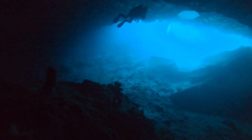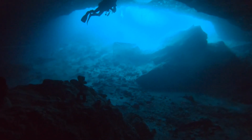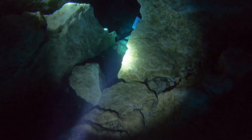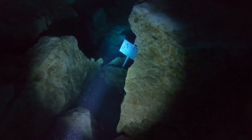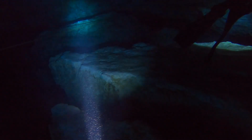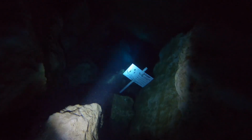And there's that view again. Really is kind of cool, except for on the weekends when there's 50 silhouettes of divers, and most of them are 2 feet off the bottom kicking up silt. There's the sign that warns you that if you go down there, you're going to die. The Grim Reaper.